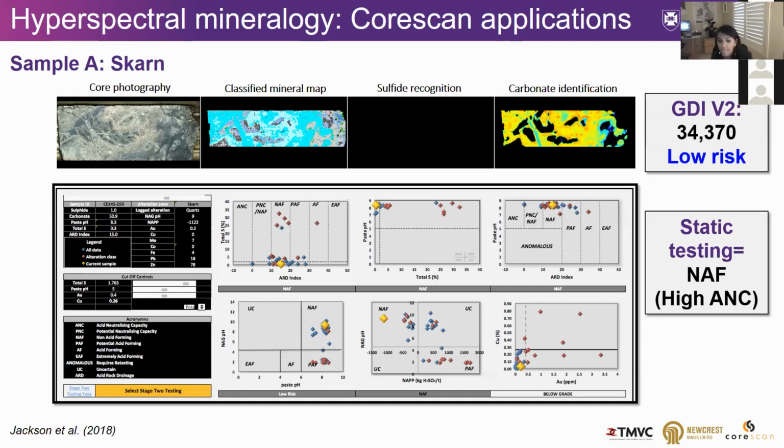So with this particular sample, we can see that we've got a high abundance of carbonate identified in the classified mineral map, which you can see in the 4th image there. The GDI score here for this particular sample was about 34,000. So it's classified as low risk. And so, as I said, we did some validation testing. Our static testing here shows us on this dashboard that this sample is non-acid forming.